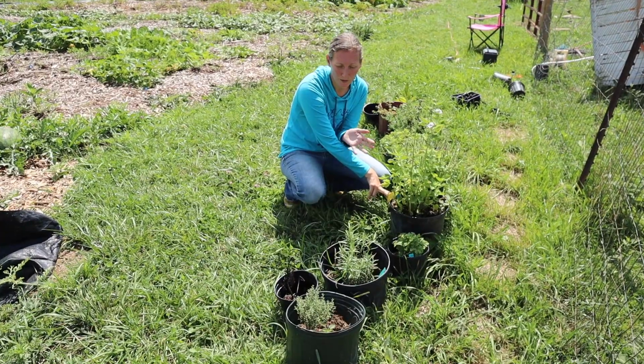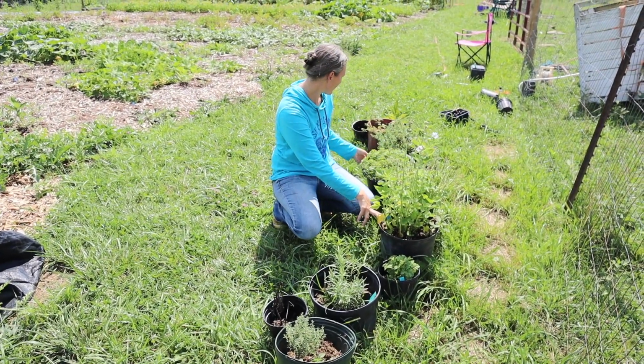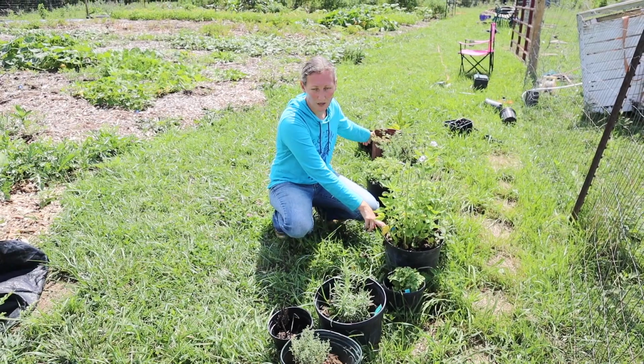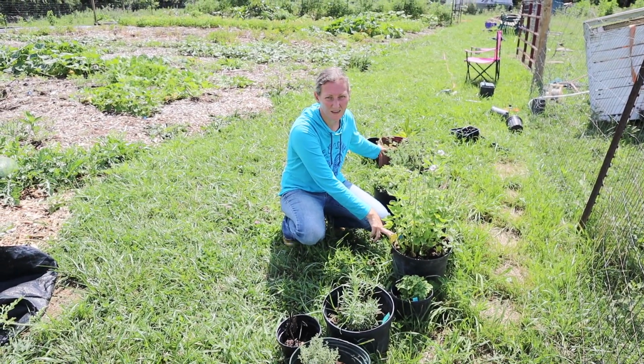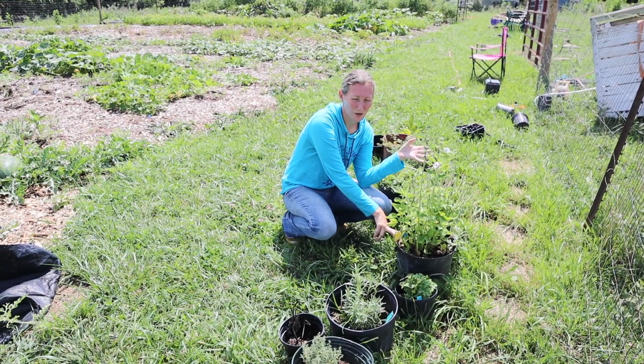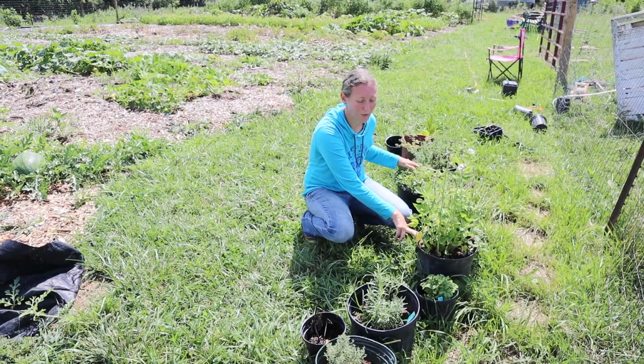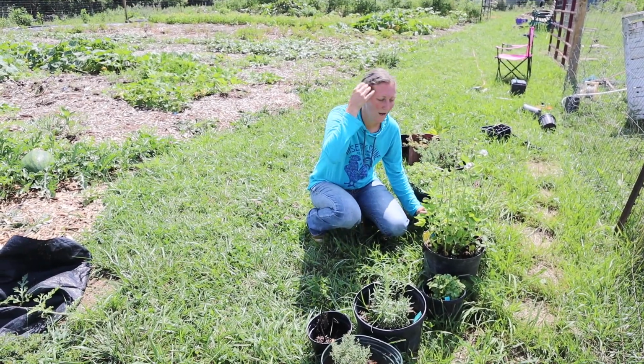Here's my little herb garden. For the most part, it's doing really well. The oregano did really well, except for that one. That one died. I'm not sure why. I think it's because it didn't get enough water, and then it rained excessively, so I think it just didn't like starving for water and then drowning in water. But I also cut my oregano and put it in the ice cube tray, and I've preserved some of that.